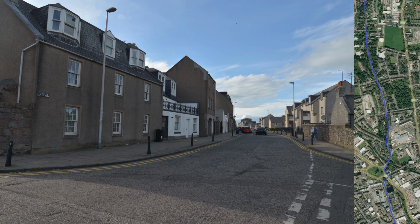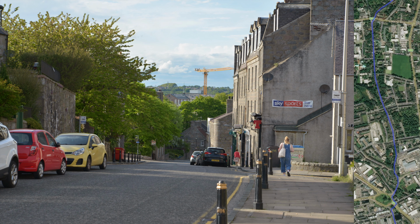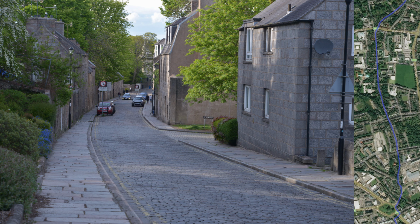The house at the left here was featured on Channel 4's show Come Dine With Me in Series 5, Episode 2. Coming to the end of the Spittal, we are now about to enter Old Aberdeen. Entering Old Aberdeen, we approach the university campus for Aberdeen University.